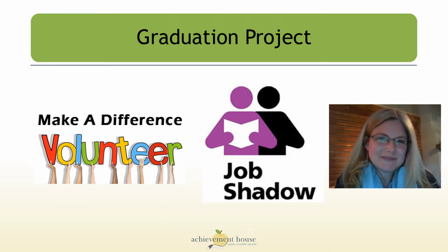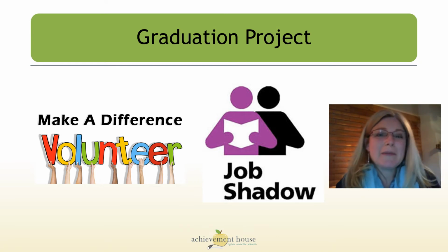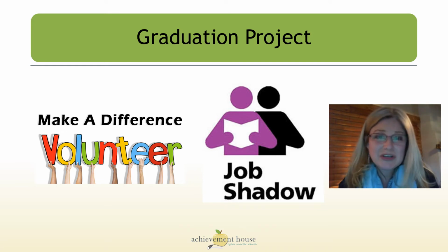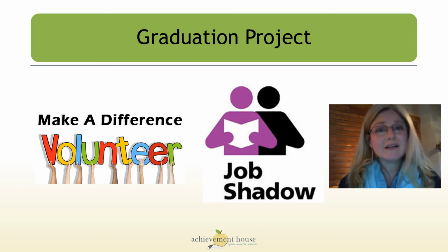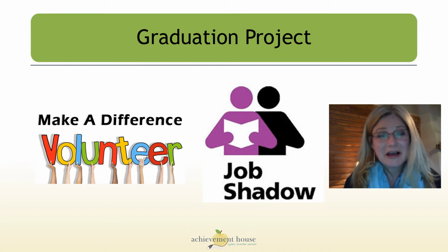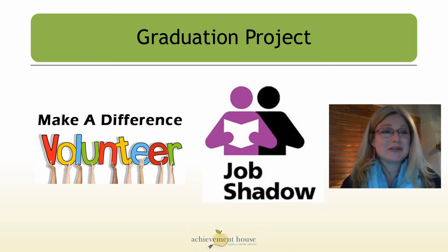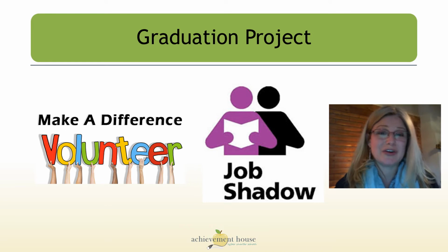There's a graduation project. And of course, you don't need to worry about this yet, but that is down the road. But just to give you a little bit of an idea, you can do some volunteer work, you can job shadow, there is a creative option that you can do. So there's a lot of really neat things that you can do, and they are really surrounding things to support your future career. So the whole purpose of your graduation project is to get you better prepared for your future. So that is also in there as one of the things that you're going to be doing before you graduate, but you won't be doing that until your junior or senior year.